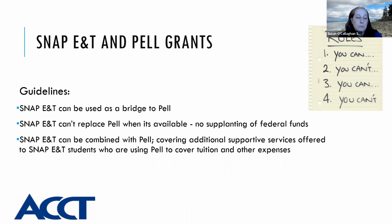is really important. In addition, if Pell covers certain expenses, supportive services aren't covered. So Pell could cover tuition, and SNAP E&T could cover the case management and the advising efforts that you're providing to them, as well as maybe transportation and childcare and other expenses that aren't covered through Pell.